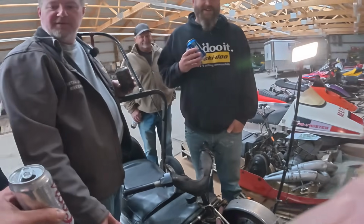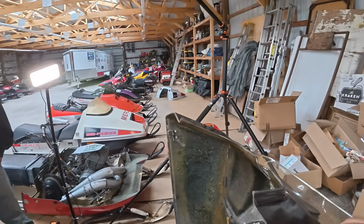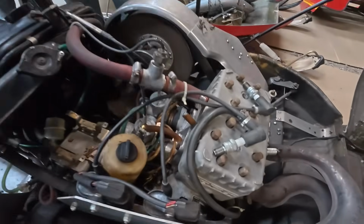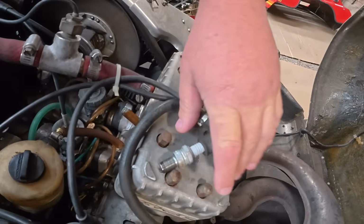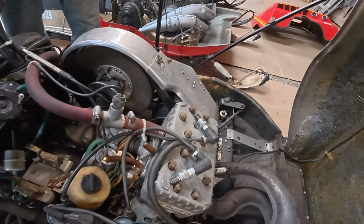Whoop. Hold my beer. Hold my beer. Well, I don't even know where my beer is. That helps. All right. Well, we got spark. Not yet. We got no spark. Oh yeah, spark here. Oh, we got spark. Okay, we got spark on both.